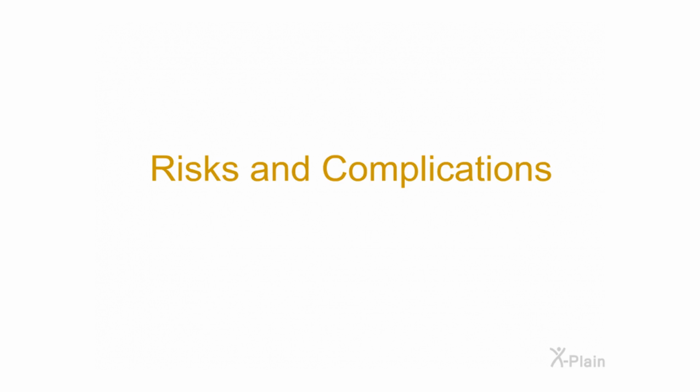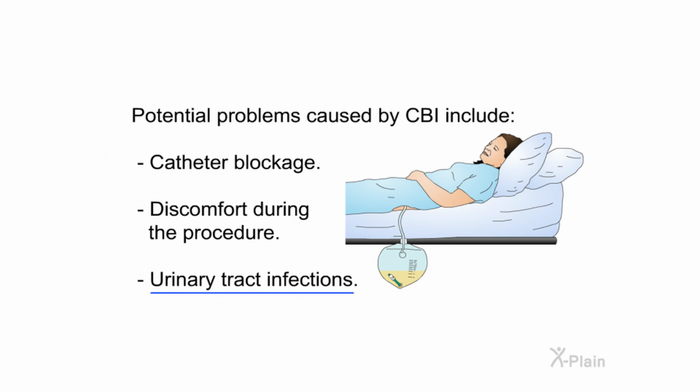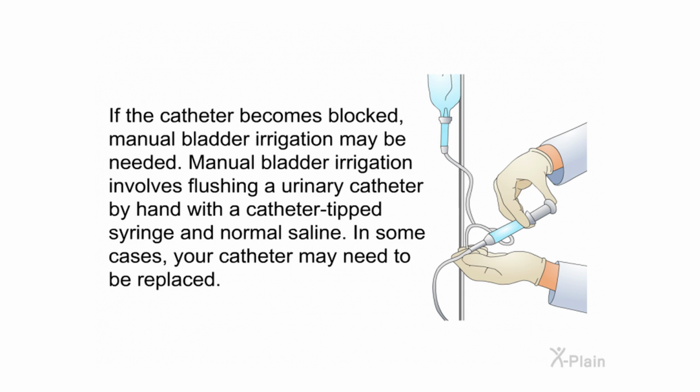Risks and complications. Continuous bladder irrigation is a safe procedure, but like any procedure, there are risks. Potential problems caused by CBI include catheter blockage, discomfort during the procedure, urinary tract infections. If the catheter becomes blocked, manual bladder irrigation may be needed. Manual bladder irrigation involves flushing a urinary catheter by hand with a catheter-tipped syringe and normal saline. In some cases, your catheter may need to be replaced.